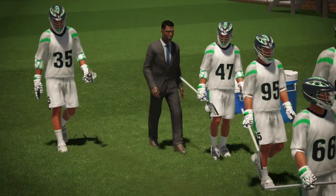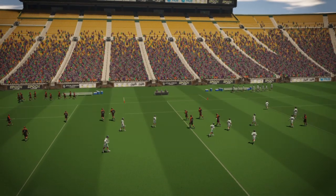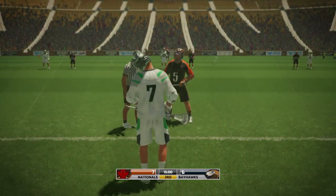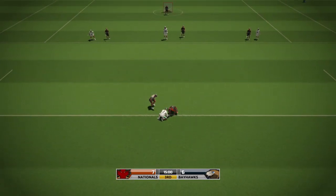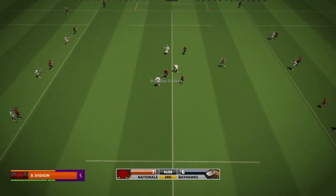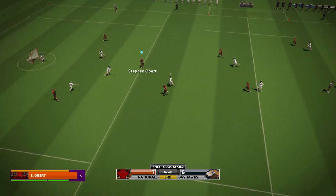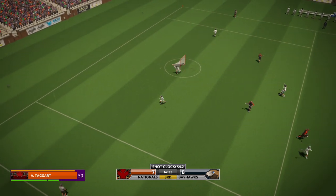So after stealing the early lead, the away team managing to put some distance between their rivals as we head to the halfway break. It's 7-6. At Durham Bowl, faceoffs are essentially a ground ball. It's all about heart. Dodson gets in first, and the away team have the advantage. Steps in and shoots. Too high, though.